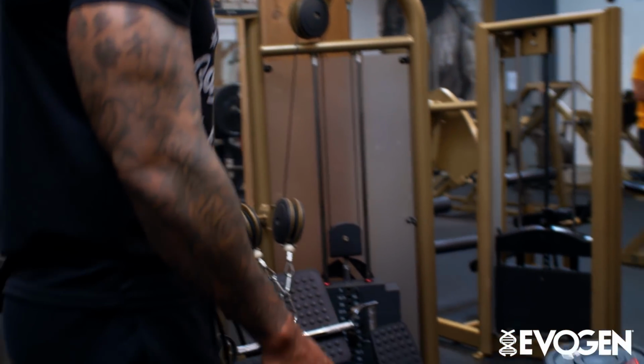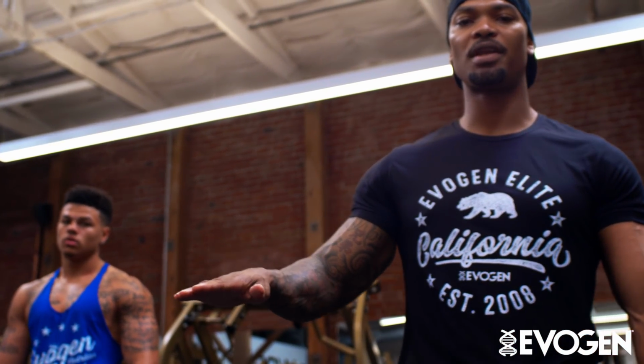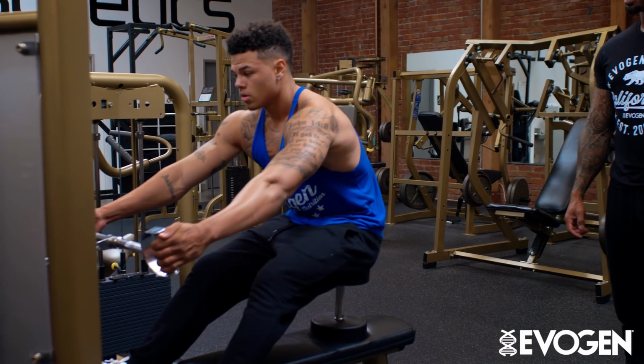Okay, so for this particular one, we're gonna throw in a dumbbell, get him in an elevated seating position, and that's gonna help attack more of the lower rhomboids and lower lats.